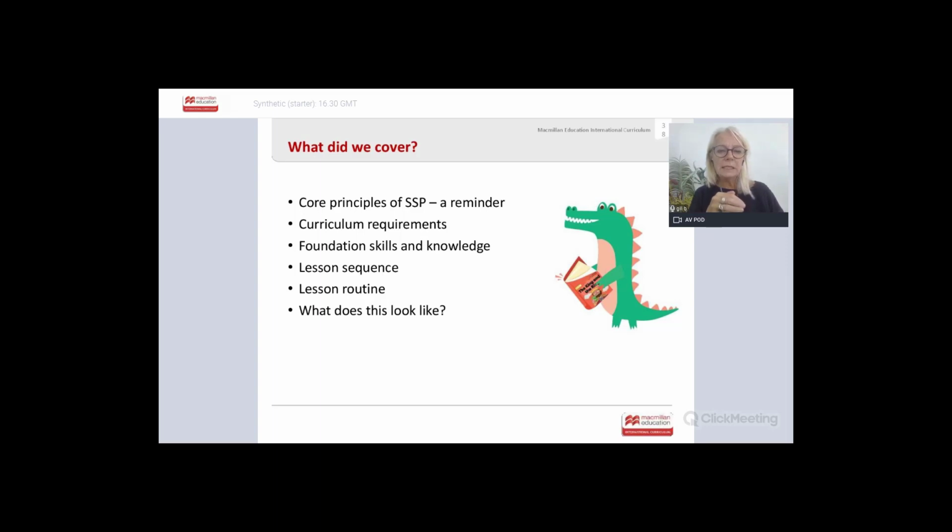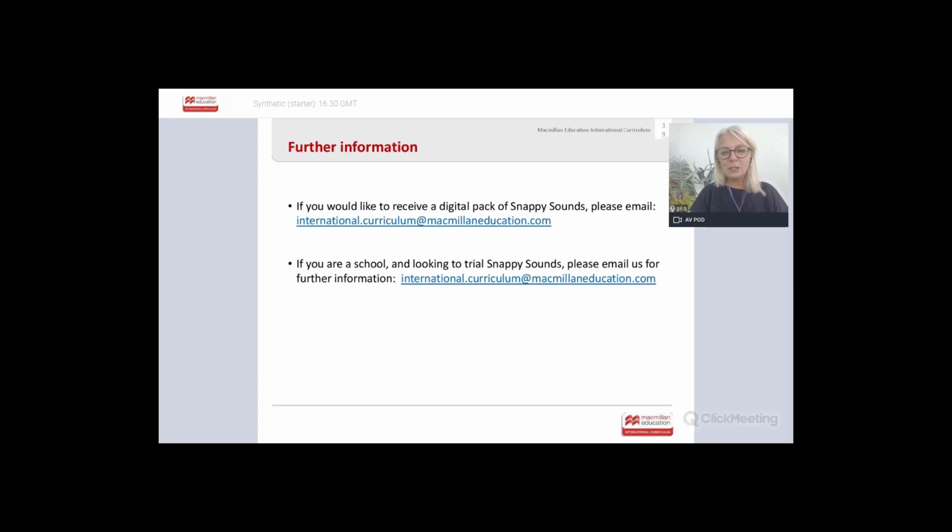Think about this lesson sequence and lesson routine. Keep it really consistent. Have it the same through your classes throughout the school so the children know where they are and you know where you are. And remember that these are very young children and we need to keep it really active and fun for them. So try to keep that sense of engagement with them.